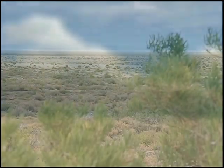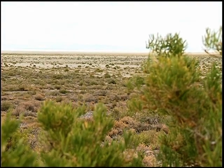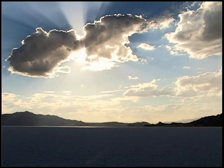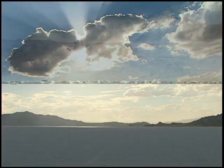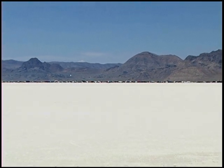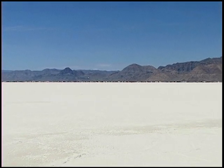For some, it seems a wasteland. For others, an oddity. And for a select few, the Bonneville Salt Flats represents what might be possible. For it's here, on a dry seabed, that possibility becomes reality and dreams become legend.